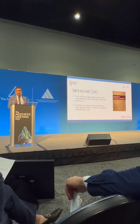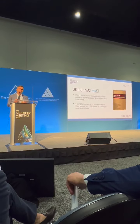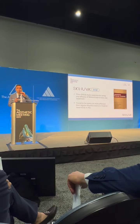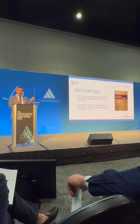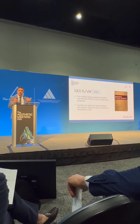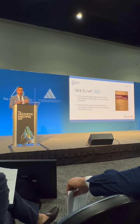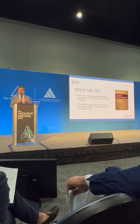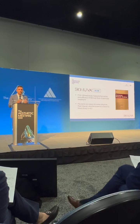One of our first papers published was in ASJ. It was our landmark paper. It was a multi-center clinical trial, a split study where we compared Skinuva Scar to regular silicone cream, and we were able to find that our product outperformed regular silicone cream by nearly 73%, or a twofold improvement. Using the modified Vancouver Scar Scale, we saw an improvement in redness, we saw an improvement in hyperpigmentation, which is very unique for scar creams, thickness and pliability.